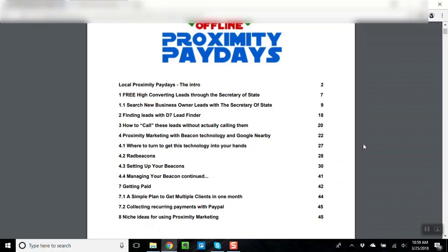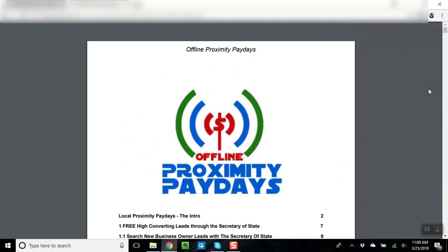What you're selling them is what we call proximity marketing technology using Google Nearby. If you don't know much about Google Nearby, you can Google that. But basically what it does is it markets to people in a very, very restricted geographical area. Restricted as in like a 300 yard radius or something like that. So this is cool. You're going to find businesses who need help, set up this kind of proximity marketing for them, and get paid a recurring income doing this.